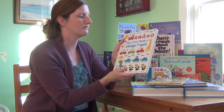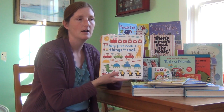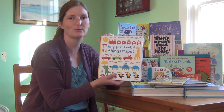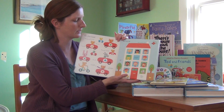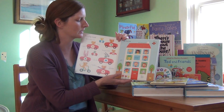The next one we love is the very first book of Things to Spot. So if you like search and finds, we have a ton of Things to Spot books, but a lot of them are for older kids. These ones are for toddlers. And again, beautiful, colorful illustrations. It really gets the kids interacting with the book and looking for things on the page.